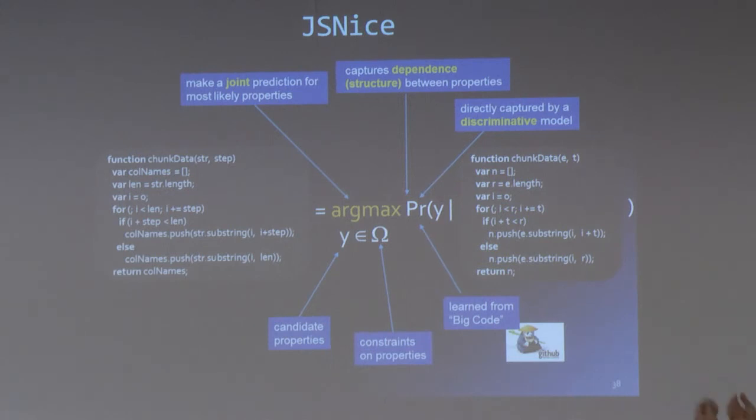And so when you look at these requirements here, structure, discriminative model, joint prediction, there is one model that roughly satisfies these criteria, and that's a model called the conditional random field. This is a model that came up in machine learning about 2001, and it's very widely used for image denoising and image recognition. So this is the model that we end up using here.